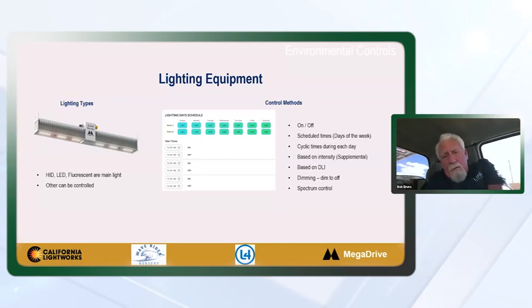And the way we can do lighting is we can do strictly on off with scheduled times. We can do cyclic time where it turns on and off during the day. You can do supplemental lighting where if the sun gets shaded or it's a cloudy day, the lights come on sooner. And you can do daily light integral where you monitor the PAR getting to your plant and making sure you give your plant the same amount every day. You can also have dim to off and dimming on, so you can do sunrise and sunset features and control the spectrum. Next.